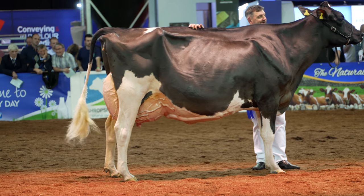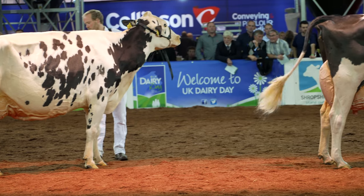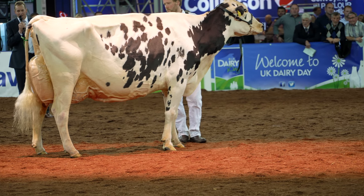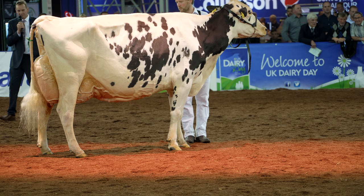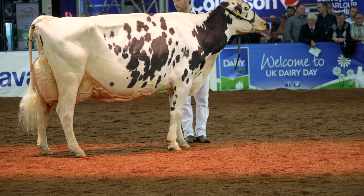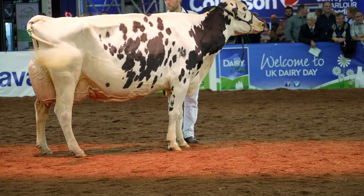A cow that everybody would just love to milk, this third cow. She's got that long body, she's got that great mammary system. And she has the advantage in mammary system, teat placement, over a real long dairy cow.